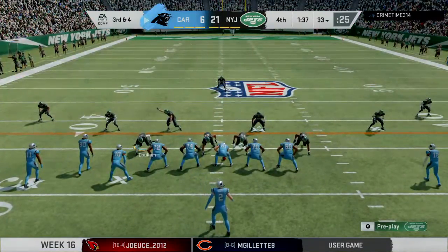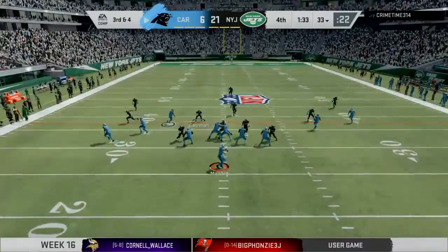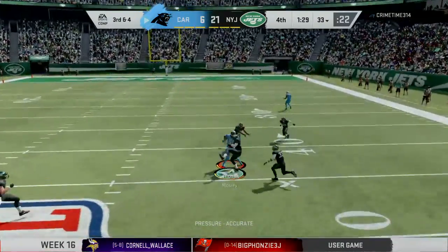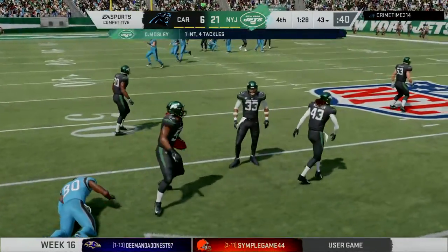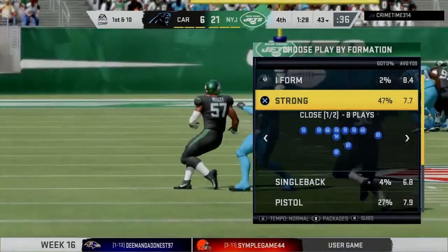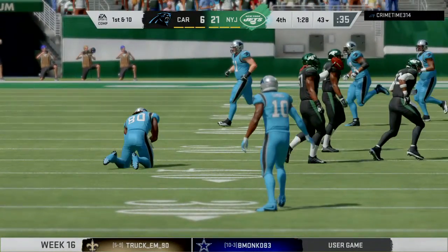And on 3rd down, a nickel formation here defensively. Operating from the gun, Madden. And this is intercepted, and that should do it. Picked off by the linebacker, C.J. Mosley. And the possession is theirs at their own 43-yard line.